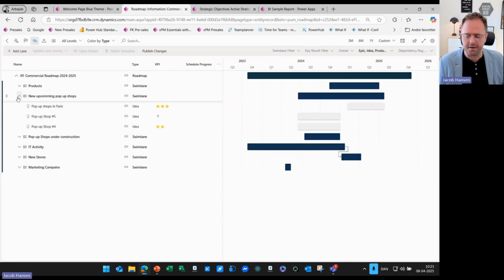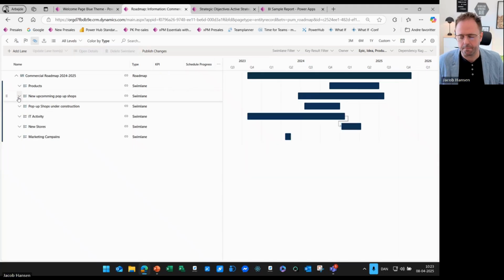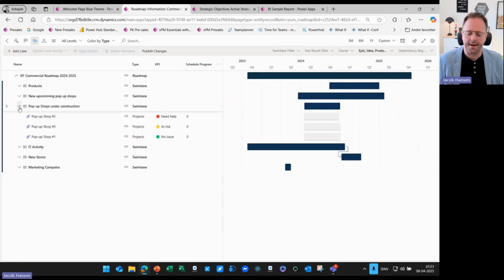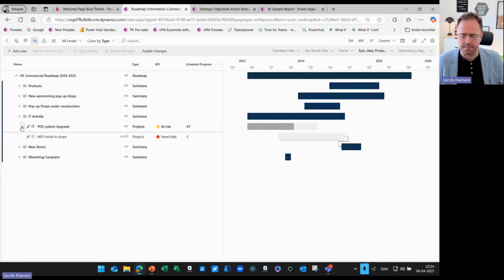I can also identify that I have some new ideas coming up for some new pop-up shops. In Paris, there's a great idea. It's a 3-star rated idea. If we're going to open up the pop-up shop in Paris, it might be a very, very good idea. Then I can identify that we have some pop-up shops already under construction. That's great. Some need help, some have no issues.